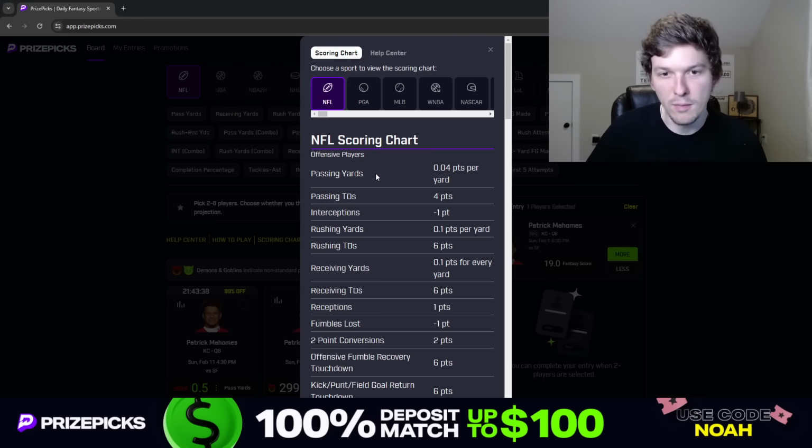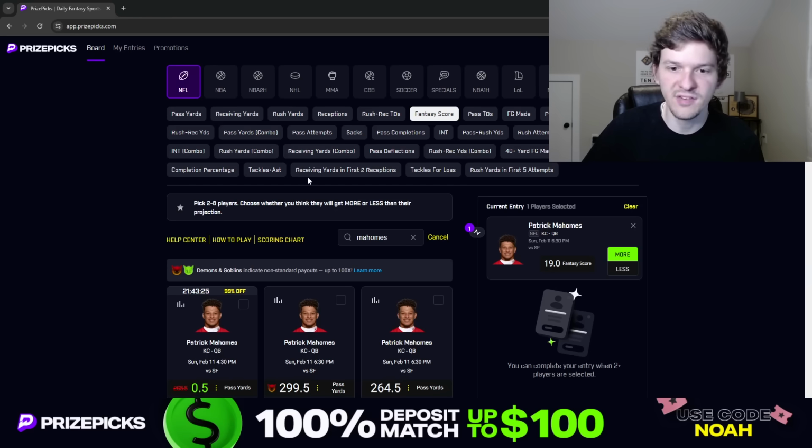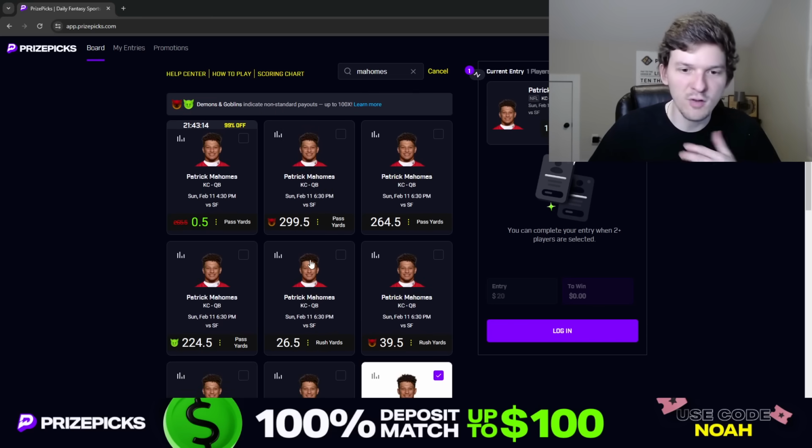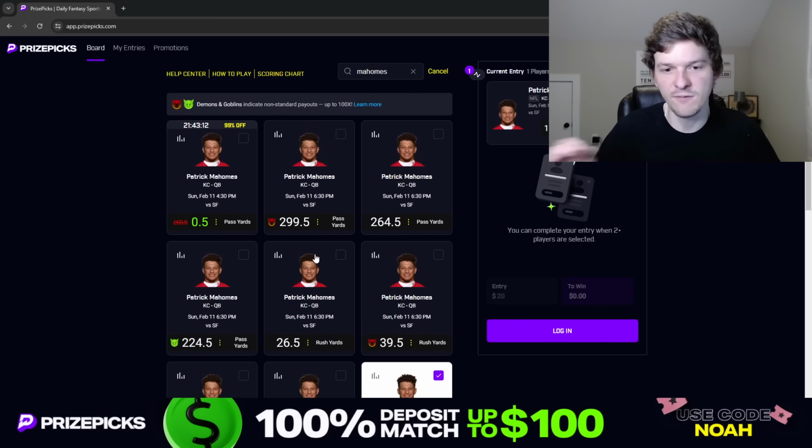25 passing yards is 1 point, 4 points for every passing touchdown. 10 rushing yards is 1 point, 6 points for every rushing touchdown. Mahomes is projected for 264 passing yards this week, which would be anywhere from 10 to 11 fantasy points. He has a rushing yards prop of 26.5, so he's projected for about 2 to 3 points for rushing yards.